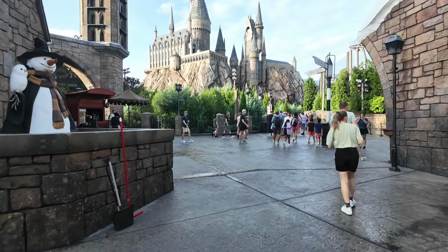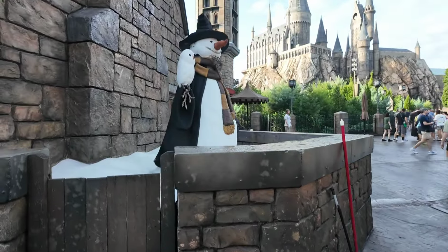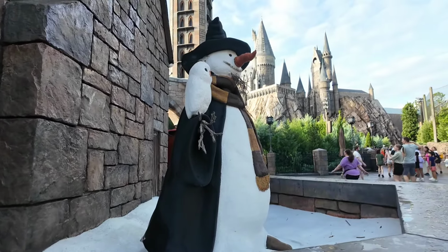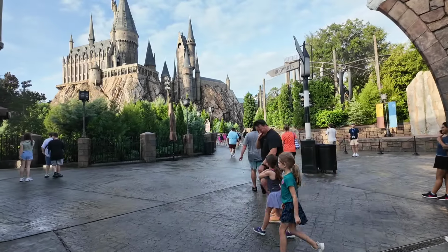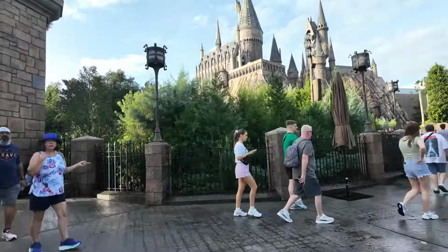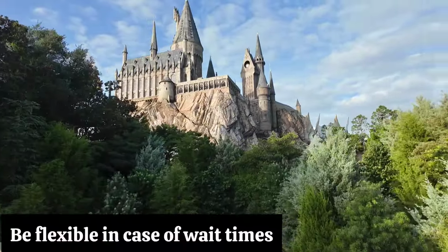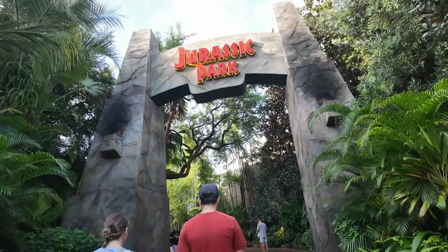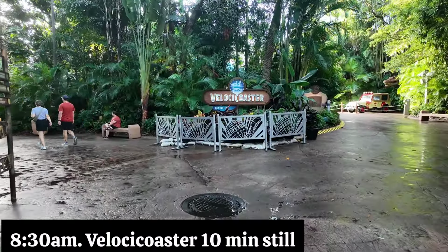So I did see that the Forbidden Journey didn't open until 8:30, which is strange because last time it opened at 8, so keep an eye on that with the app. It really depends on what you want to do, so you could have done Velocicoaster already and then come back to do the Forbidden Journey and Flight of Hippogriff and then check the wait for Hagrid's. I would say go in with a game plan, but be flexible in case lines are shorter or longer than expected. So now it is 8:30 and Velocicoaster is still a 10-minute wait.